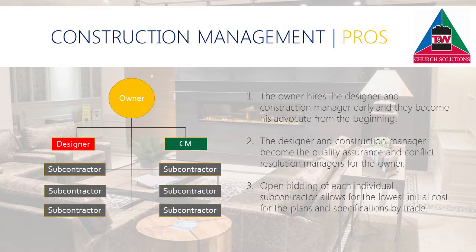The pros of this delivery system are: the owner hires the designer and construction manager early, and they become his advocate from the beginning. The designer and construction manager become the quality assurance and conflict resolution managers for the owner. Open bidding of each individual subcontractor allows for the lowest initial cost for the plans and specifications by trade.